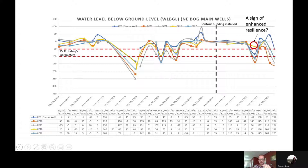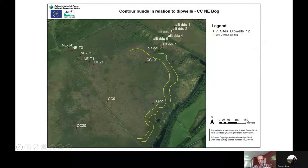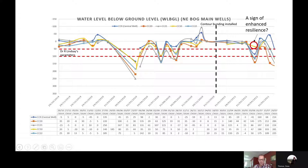which you can see is up there, just below that top bund, you had a drawdown there of getting on for 20 centimeters at one point, whereas with slightly different weather conditions in 2021, not noticeably different, we've got CC10 there showing levels above 5 centimeters, so really good change there. Again, too early to draw strong conclusions, but hopefully that's a sign of the enhanced resilience that we're looking for.